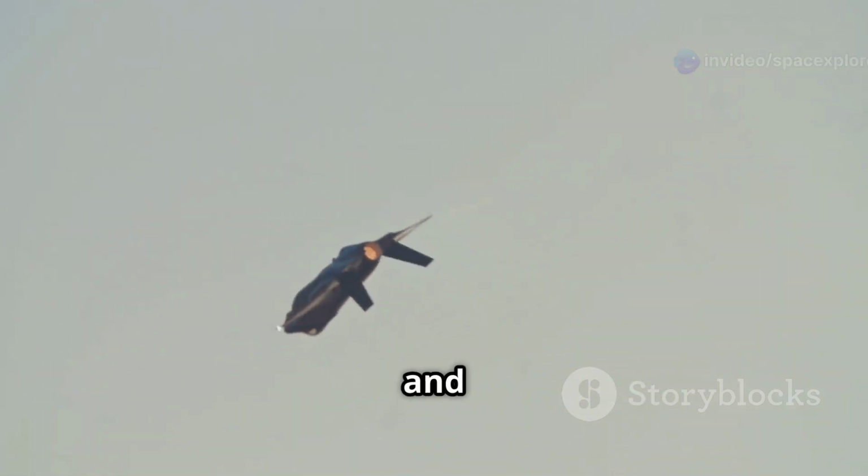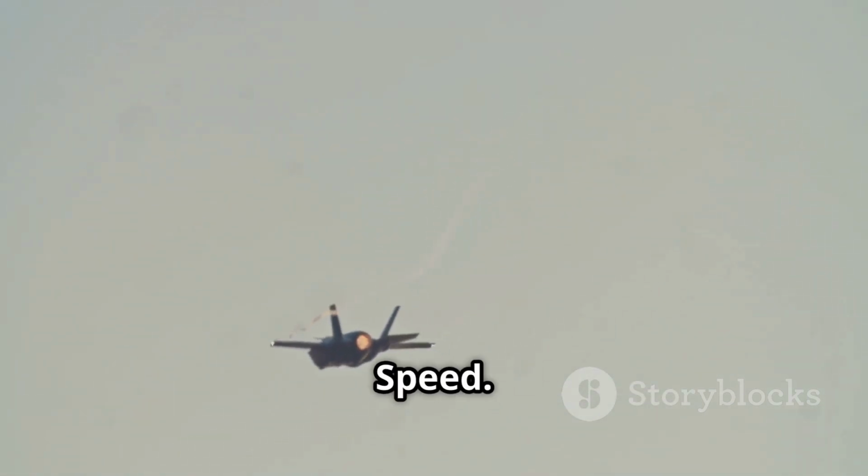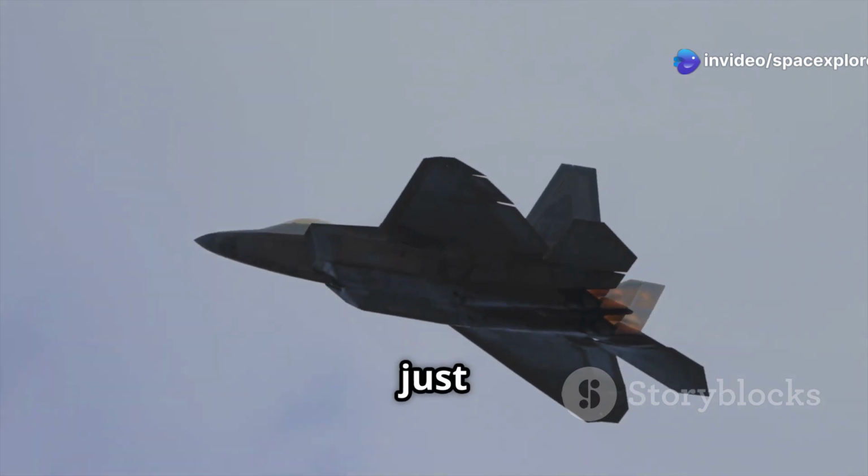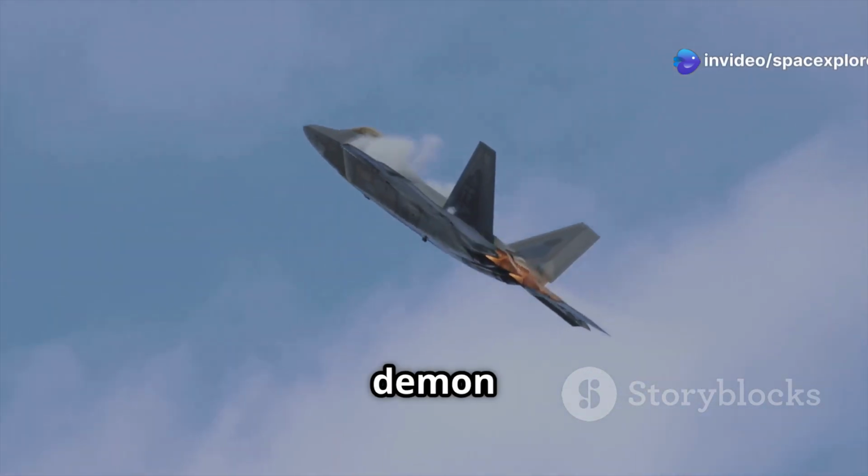Chapter 7. Speed and Agility. The F-35's need for speed. Okay, we've covered a lot of ground here, but we can't forget about the F-35's raw power and agility. This thing is not just a technological marvel, it's also a speed demon in the sky.